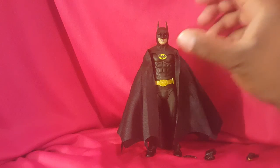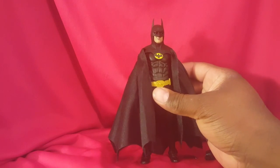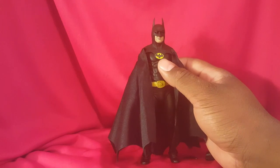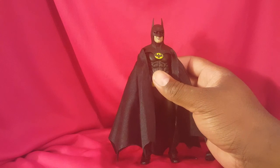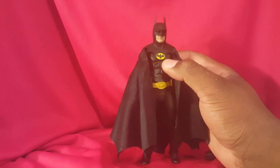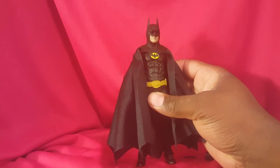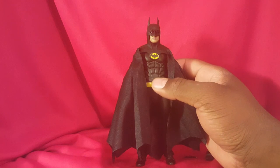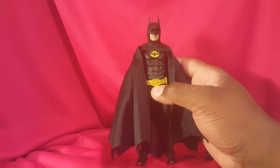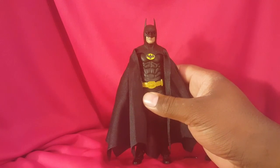So let's start off with the head. Batman's cowl is a separate piece from his actual face. Now, in the movie, this is one of the things that Batman films have always been beat up over. Batman could never turn his head until I think it was Dark Knight. He couldn't move his head.